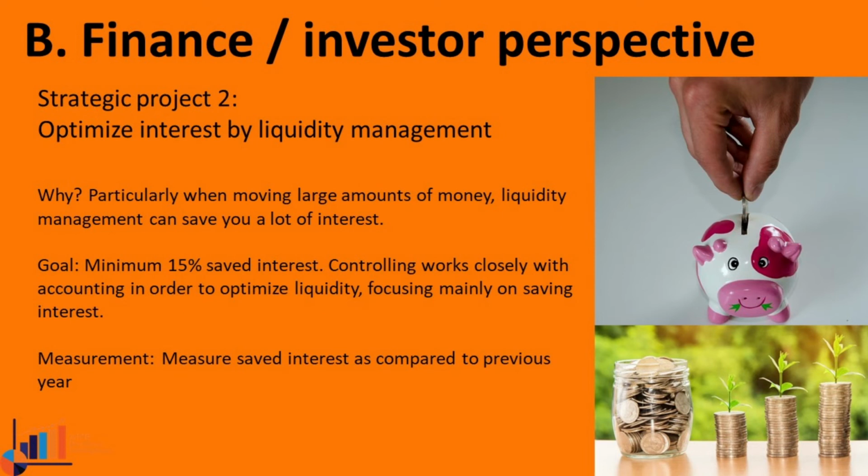The second strategic project in the finance perspective here is to optimize interest by liquidity management. At the moment, as of summer 2022, this is not such a hot subject as it used to be in previous years, because you don't get much interest anywhere, you don't pay much interest anywhere, but some geniuses actually finance business transactions through their private credit card where they pay 18% interest. That maybe is not such a good idea. In any case, measure the interest that you pay and compare that to previous periods so you can check whether you have saved interest and how much.